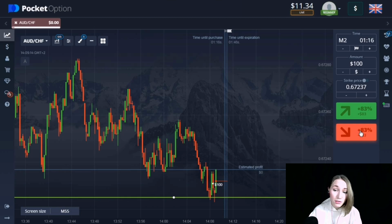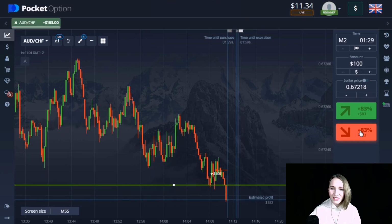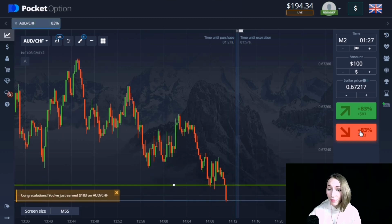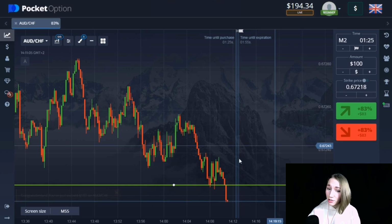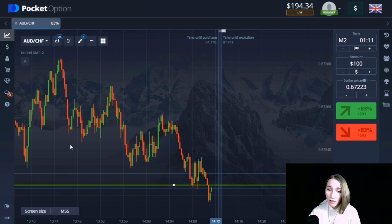So let's open a trade for 2 minutes. We're down. Well guys, we need to check it out. Well, it's great guys, this level has been broken through and we are getting very good and confident profit. 2 minutes was enough here. So at the moment we can see a rollback up, it's a little, to our support level.